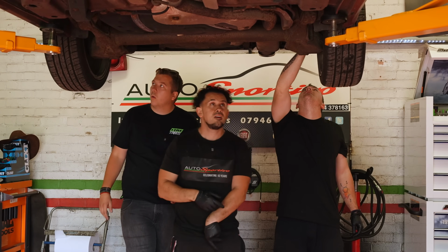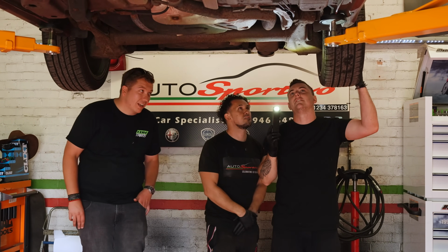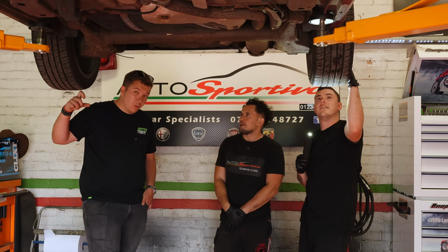Yep. You are quite right. Otherwise, what's the mileage on it? 89,000. It was on 88,000 when I bought it. For me, that is a low mileage car. Bear in mind, these wheels as well, these three spokes.